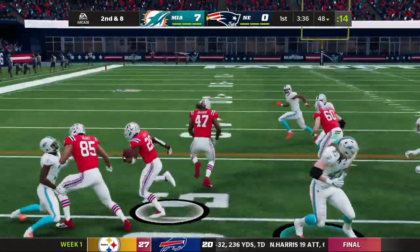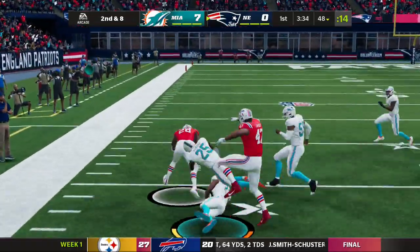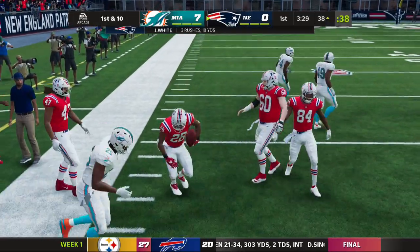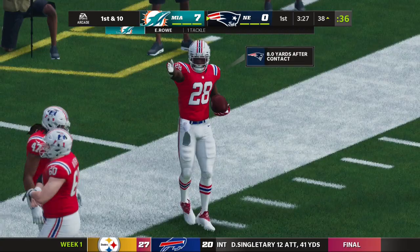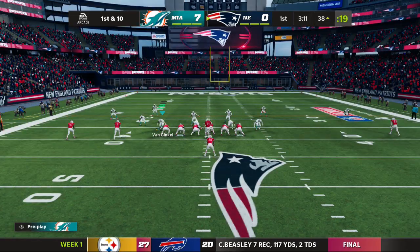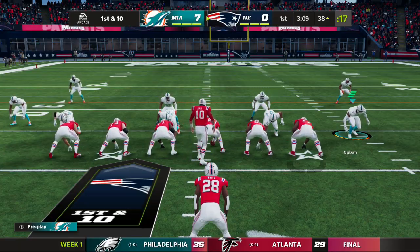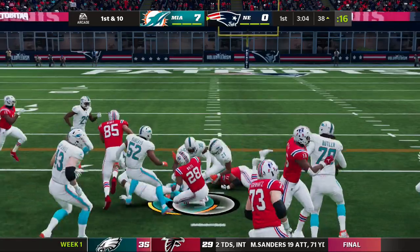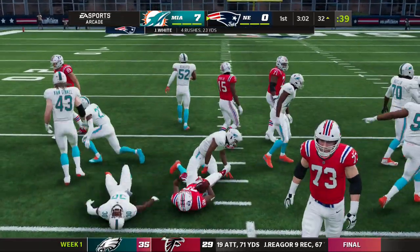White running to the left. And they'll get him down as he's inside the 40. 14 yards is the pickup there, and a New England first down. On a handoff, it's White. And he'll snag about 5 yards down in the 32.